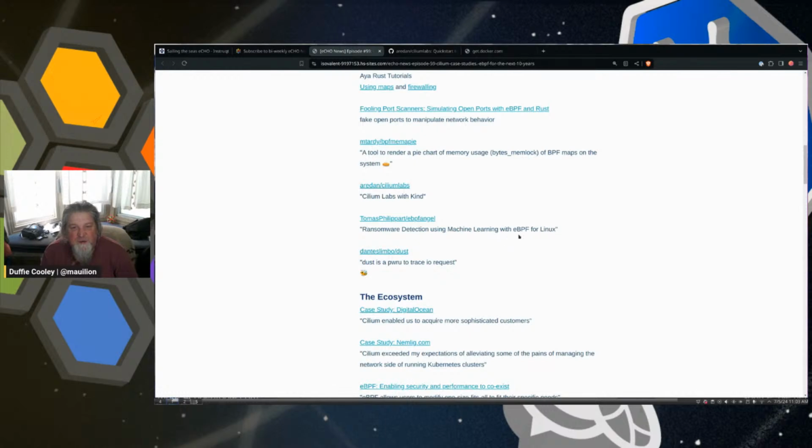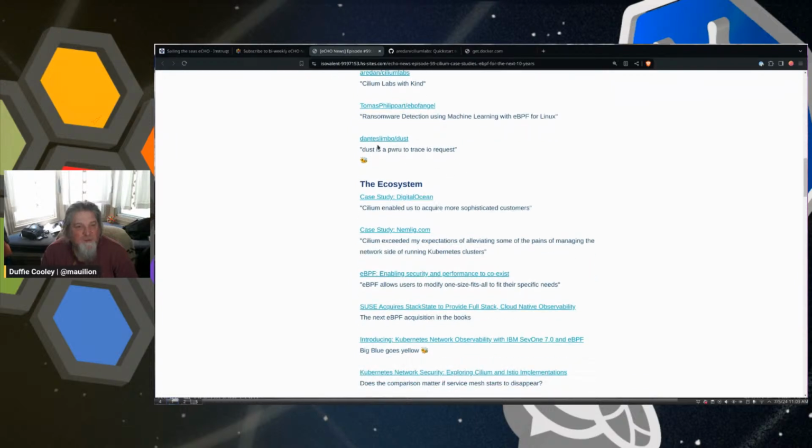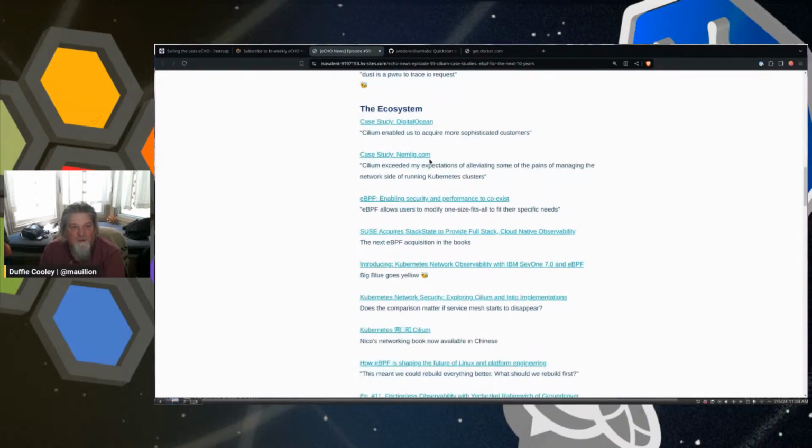Ransomware detection using machine learning with eBPF for Linux. Dust is a PWRU to trace IO request. Wow, that's pretty cool. So PWRU, for those uninitiated, is packet where are you? And what this does is it allows us to trace a packet through all the different layers that packet might pass, including any eBPF steps. And apparently Dust is the mechanism for a trace request. It's kind of wild. Or on the IO side, I guess.